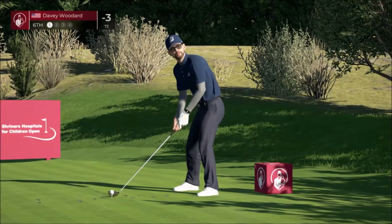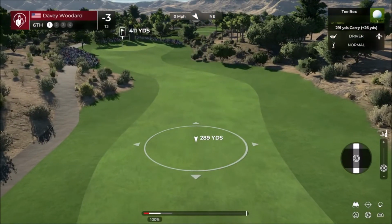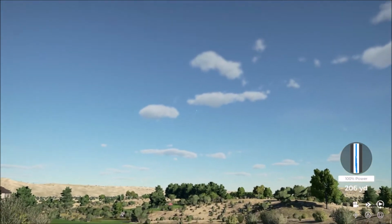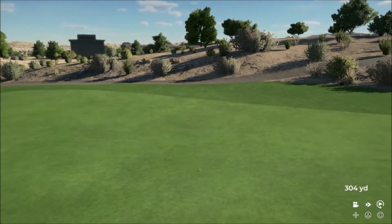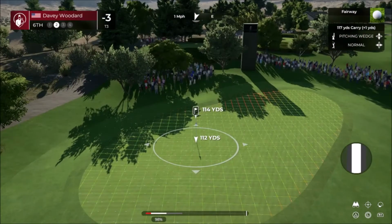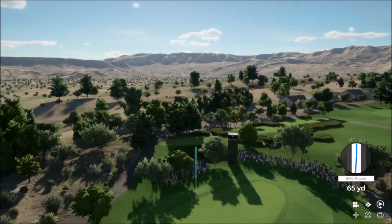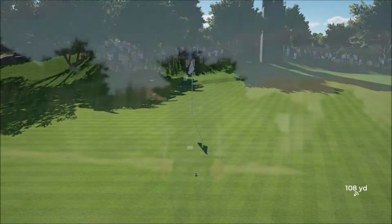The 6th at TPC Summerlin is a snaking par 4, playing 430 yards. There's a big waste area up to the left-hand side that needs to be avoided. If you can position your drive on the right half of this fairway, it gives you the best shot up the hill to a green that is not protected by any bunkers. Good-looking shot, this. Going with the pitching wedge here. Oh, absolutely flushed.